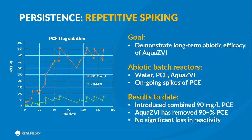So what we try to do is, through using slightly larger particles, instead of using nano, which is 0.2 microns, we're using 2 microns. That gives you persistence, and sulfating the material also reduces the reaction with water. This plot here is a repetitive spiking test that was done at REGENESIS, taking aqueous EVI and doing repetitive spikes over about a 5-month period, and this test is still ongoing. Each of these spikes is about 10 milligrams per liter, and half a year into this, you can see that there's continued degradation with very, very little reduction in the reactivity. The orange plot is a control. You can see it's kind of taken off.